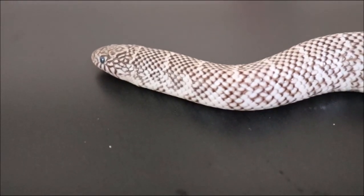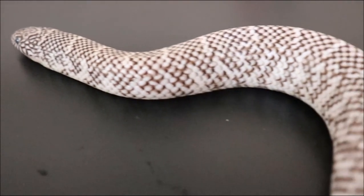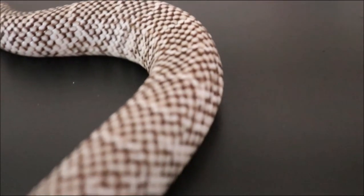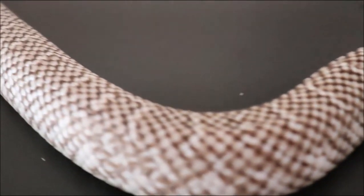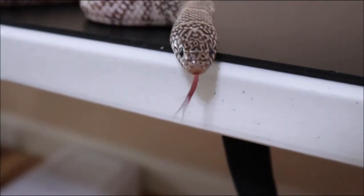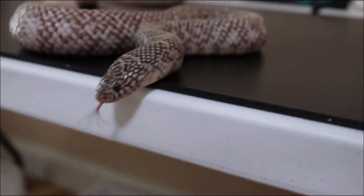Now, there is another trait in Florida Kings that is called aneuploidy. When you combine this particular trait, aneuploidy or axanthic, with another trait which we previously saw, hypomelanism, then the result is what has been coined as a ghost. Now, here is an example of a ghost Florida King, and again, this is both aneuploidy and hypomelanism that is visual both together in the same snake.